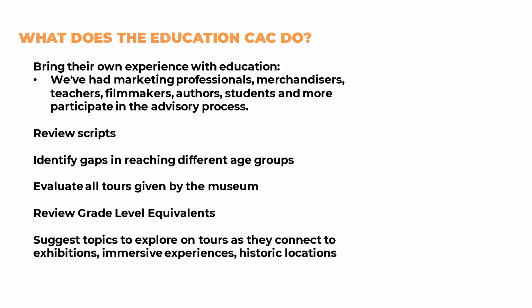They review the grade level equivalents to let us know if we are not reaching particular age groups. And then they suggest topics to explore on tours. So they're contributing to any upcoming development of the content, right? And not all our tours are tied to exhibitions. So we've got exhibitions over here, but then we have all of this other work over here. So they actually go across the board.